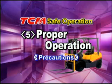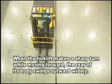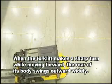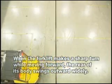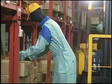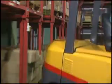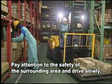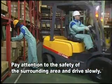Here are some precautions to remember. When the forklift makes a sharp turn while moving forward, the rear of its body swings outward widely. Especially in a small workspace, this may cause an accident, resulting in bodily injury. To avoid this risk, pay attention to the safety of the surrounding area and drive slowly.